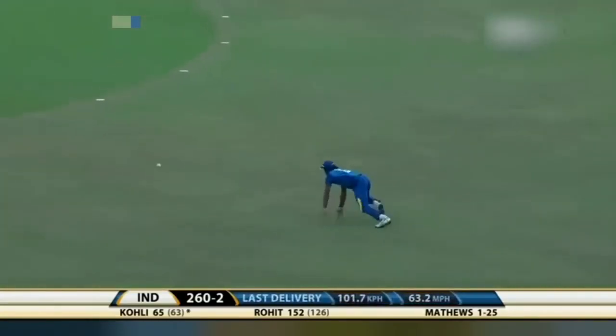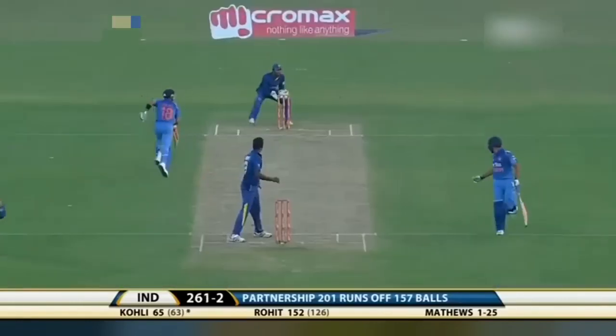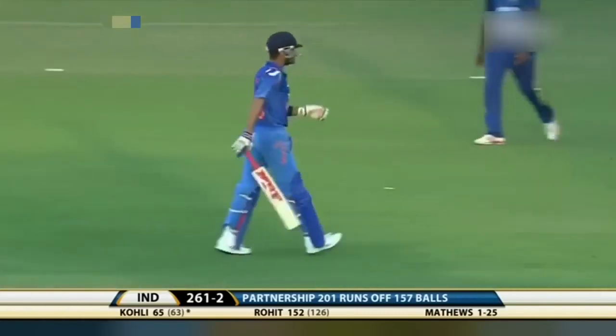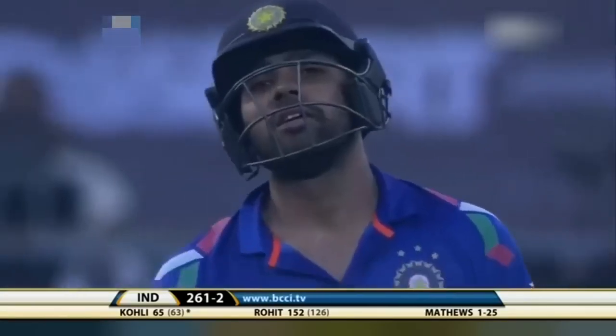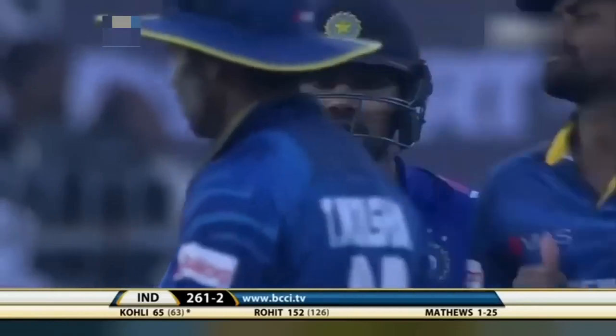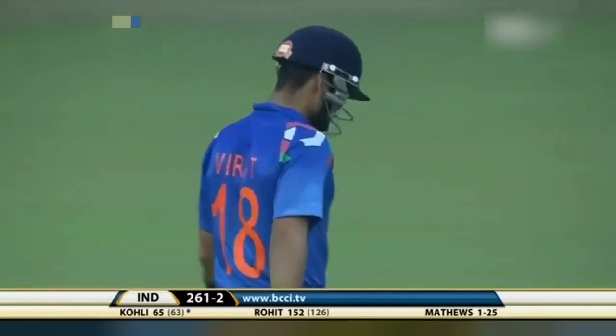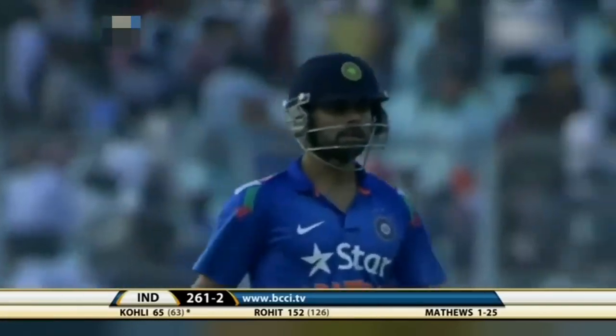Now, does it carry to the men? No. Kusal Pereira is the fielder. Oh, they'll have to hurry. Oh, there's a mix-up. That is the end of the Indian skipper. He's run out. A real mix-up in the middle. And Virat Kohli's not a happy captain.